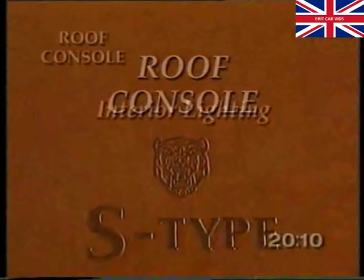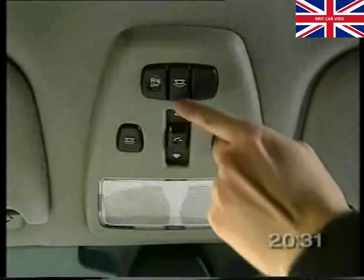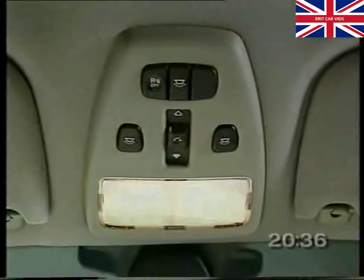To help you get into your Jaguar, the interior lights fade on for 20 seconds when you unlock the car. Both you and your front seat passenger have convenient access to the map reading courtesy lamps. Rear passengers can control their individual reading lamps. Press the master control to override individual control. If the lamps are on when you leave the car, they will fade off when you lock it.